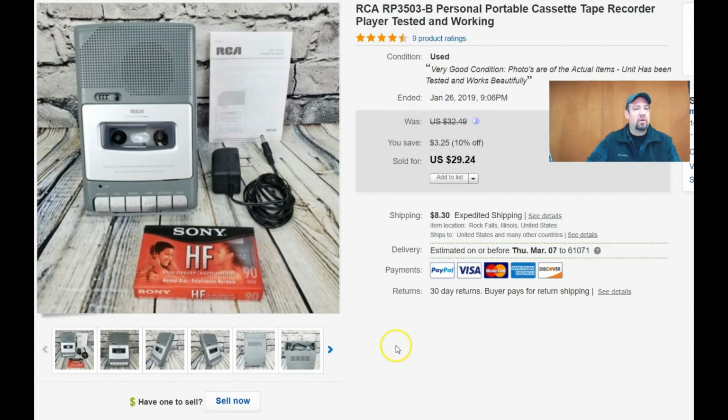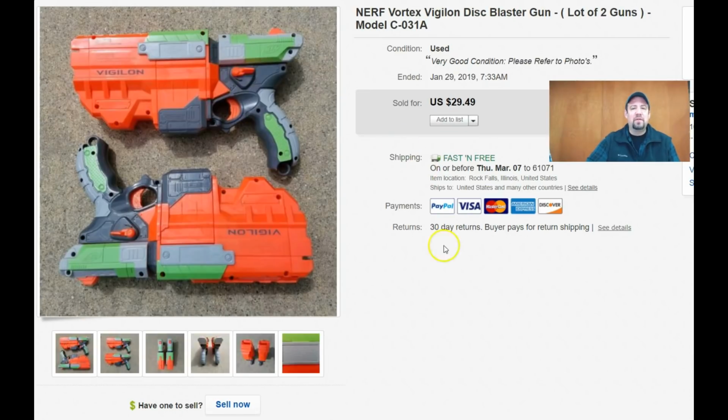So just a regular RCA cassette recorder. And then, you know, I always have blank cassette tapes laying around. So I just threw a blank cassette tape in there as well. Tested it, and this worked really good. This one for $30 plus buyer paid shipping. I think I was into this for $4. It's always nice when you got the manuals.